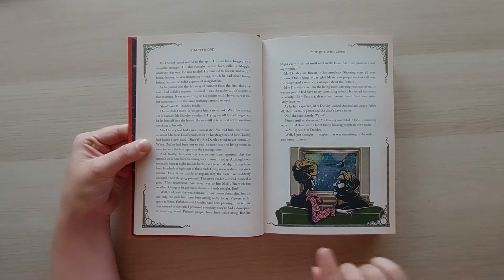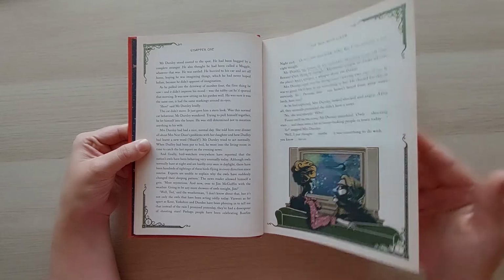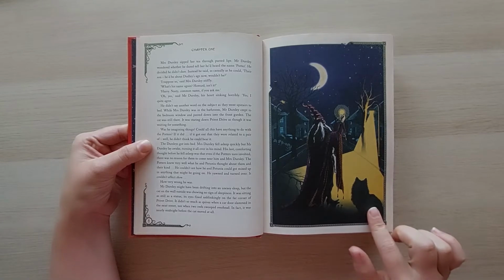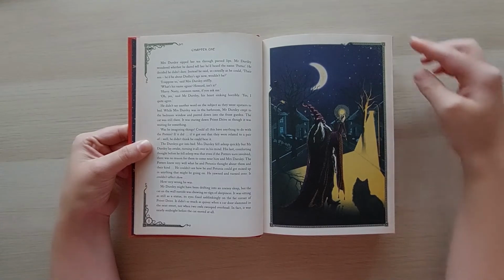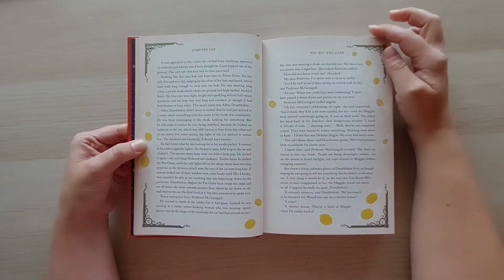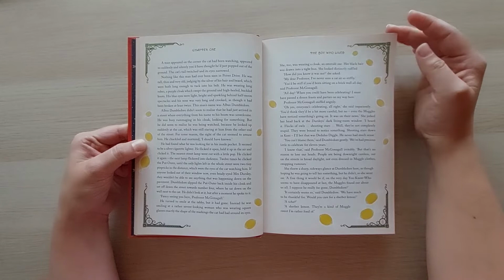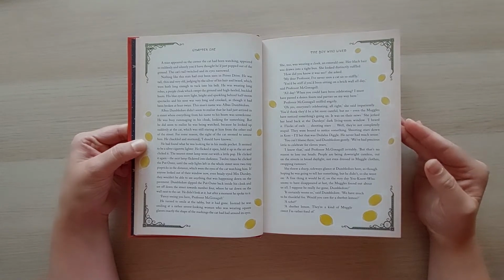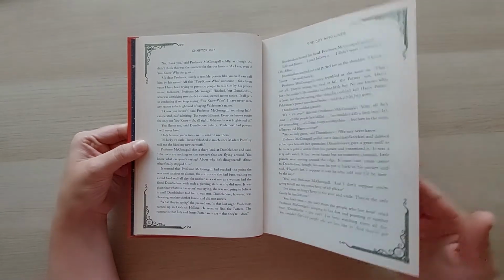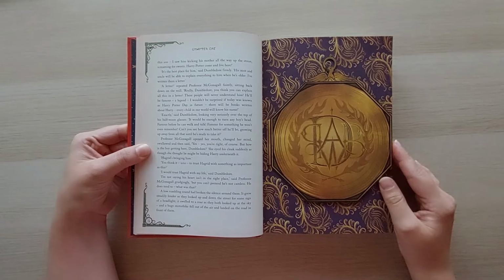The first picture of Aunt Petunia and Uncle Vernon. And there we have the first picture of Dumbledore and Professor McGonagall in Privet Drive. Dumbledore can't go anywhere without his favorite sweets, the lemon sherbets. Well, that's no muggle object.